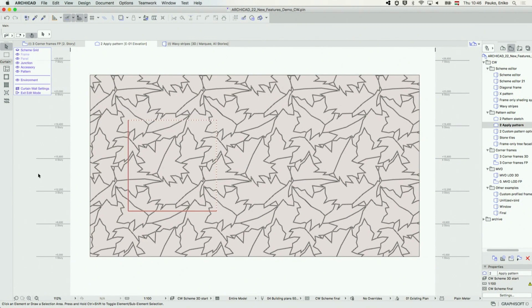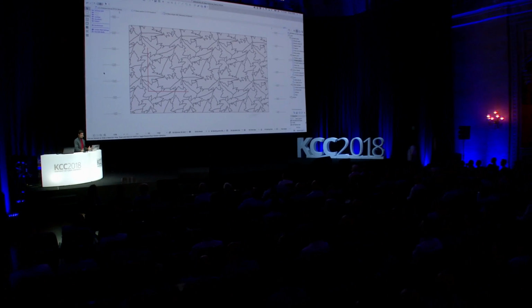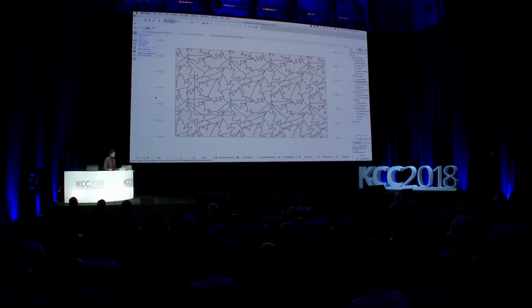Now, thank you. I said I wanted a shading device. Now, this is not much for a shading device. This is completely opaque, no transparency whatsoever.